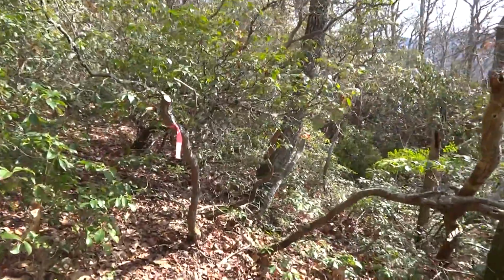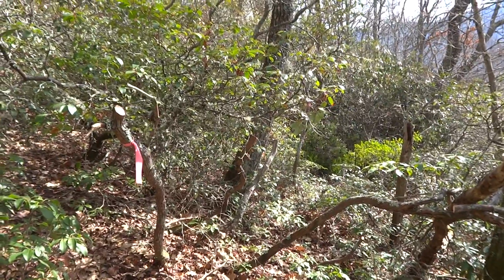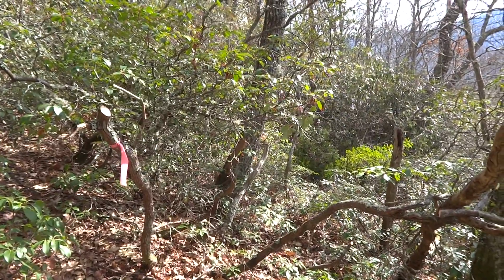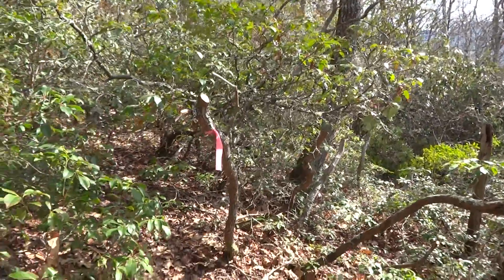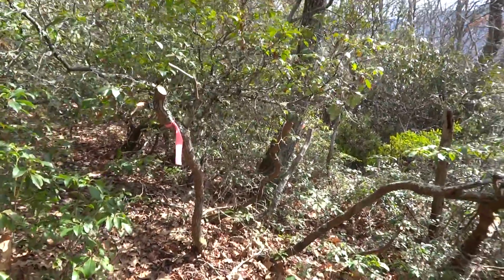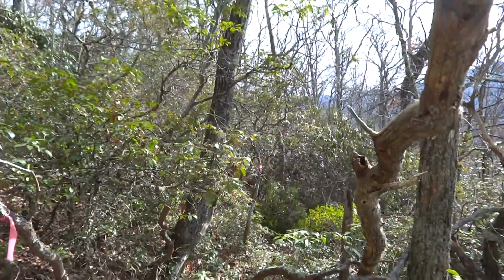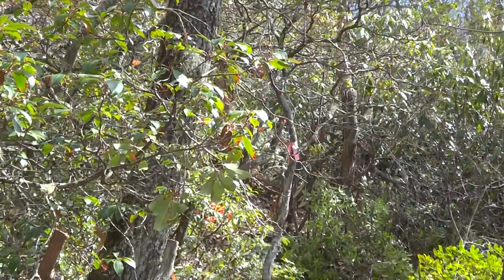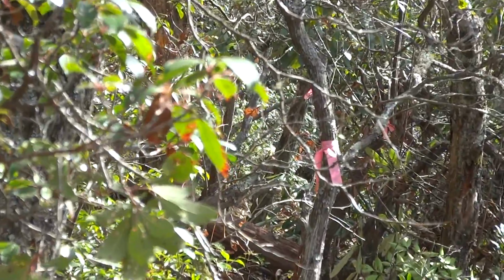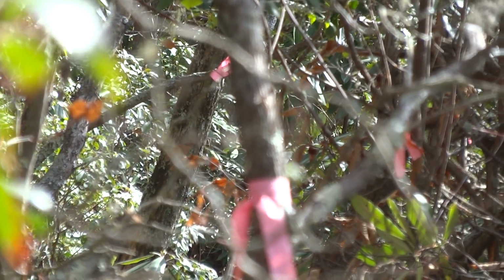Everywhere there's a ribbon, we try to cut all the limbs down and the rhodos back so that eventually we'll be able to be in here and digging out. And the trail will be down here somewhere. You can still see all the ribbons back through there. There looks like 3 of them right there.